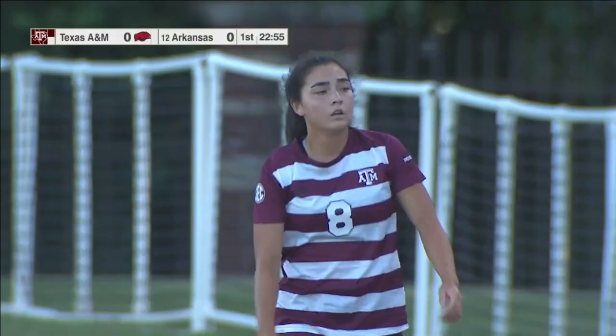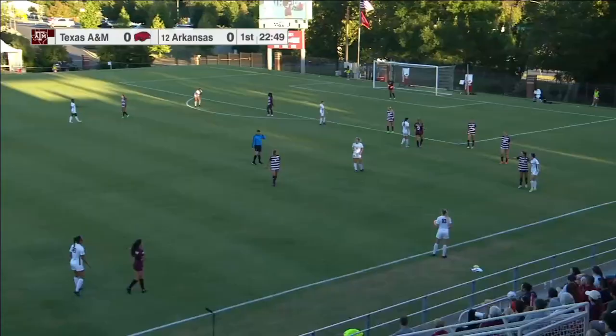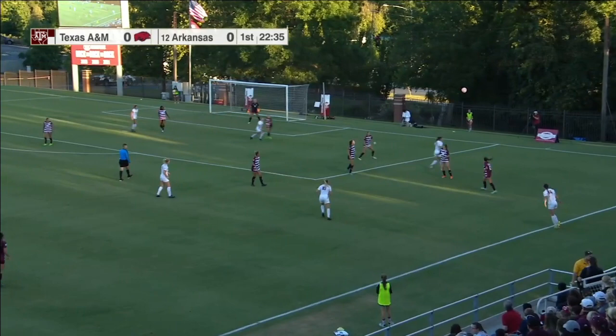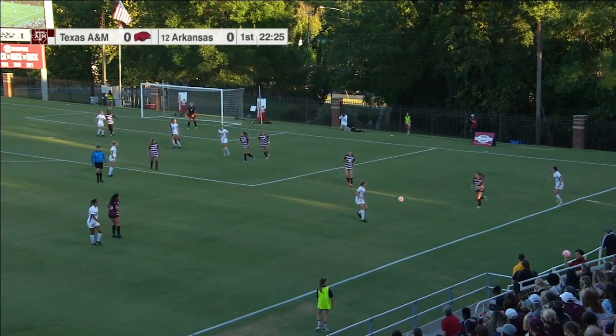Look, you hear Kenna Caldwell back there screaming, get it out, get it out, get it up the field. And you're right, so much of this, and this is why to me this game is a little bit up in the air, because look, Texas A&M does have young players, and you cannot replicate how Arkansas plays. As much as you want to try in training, you just can't do it, especially on their home turf. So I think it's so up in the air because it truly depends on the decision-making level of some of these young players. We just saw Sydney Becerra with the technical skill to break that pressure.